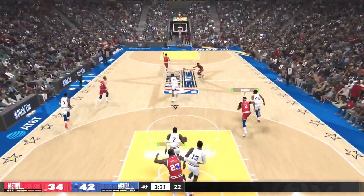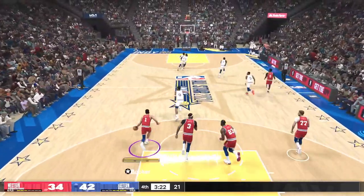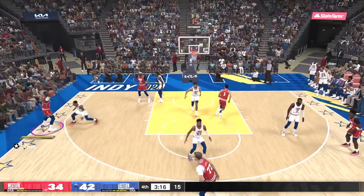LeBron's shot is off. And so Brown will bring it up for the East All-Stars. They've led by as many as 11 points. You know, he's just chucking it up from distance this quarter. If you're going to do this, especially in the second half, you better make them.